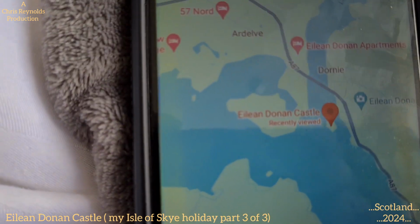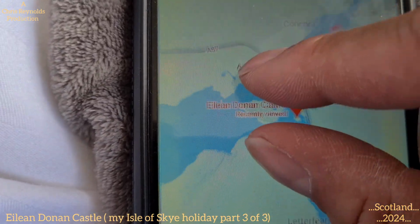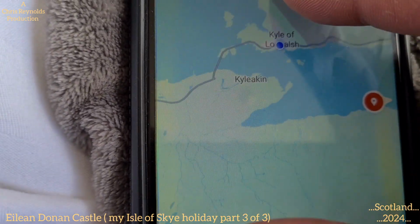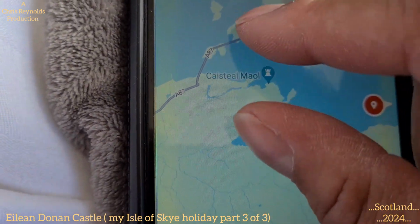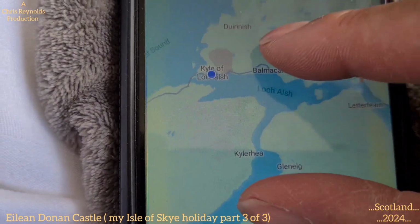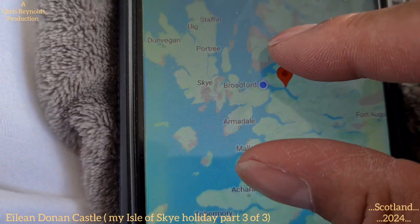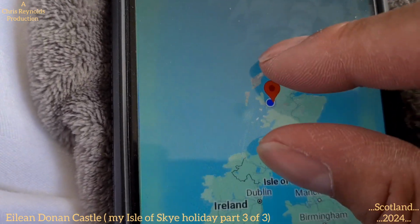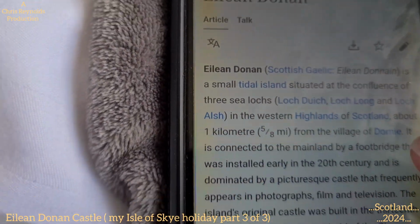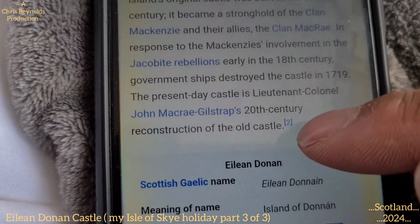Eilean Donan Castle. And it's on the A87. And the Skye Bridge is part of the A87 as well. So you're going through Kyle of Lochalsh. So it's not overly far from the Skye Bridge. A wee bit of Google, there's just a bit of information about it as well, so you can pause through if you want to read this.